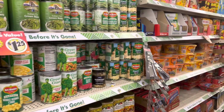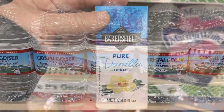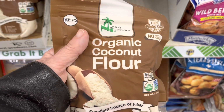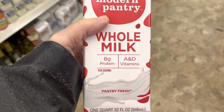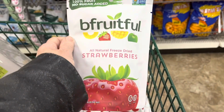Okay, time to stock up. Every time I come to the Dollar Tree, I stock up on water. Jackpot, pure vanilla. Organic coconut flour. I've never seen that here before. And this is the jackpot. Shelf-stable whole milk. Freeze-dried strawberries. I love these things, and we do not have a freeze dryer. They are good till 2025.